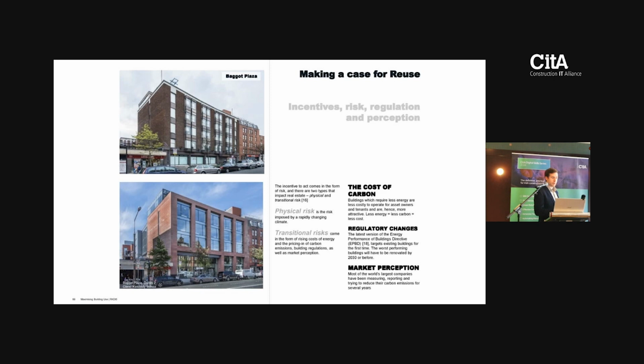The cost of carbon. Just quickly, if a building uses less energy, it's less carbon, it's less cost. That's a good thing. That's how we can try and make this work. If it's going to be less cost for people in the long term, we can maybe tackle some of the challenges around getting the buildings upgraded and the cost for that.